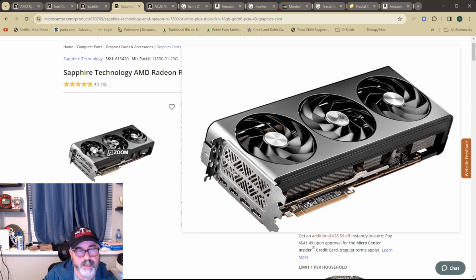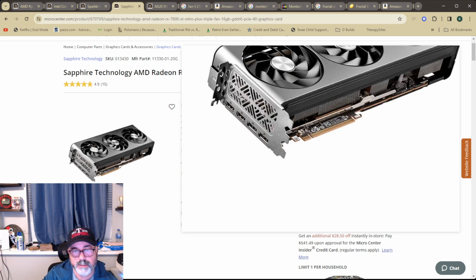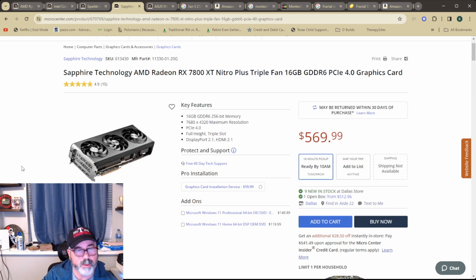The 7900 XTX, both the Pulse and the Nitro, sorry, they do really well. They're just very good cards. I think Sapphire is one of the premier brands for the Radeon line. So I think they're really good.